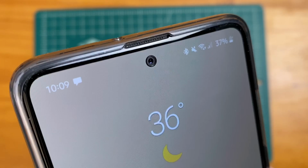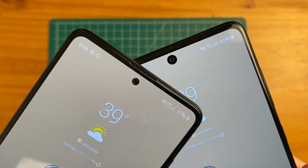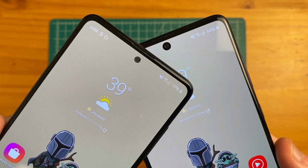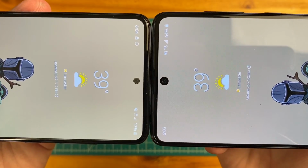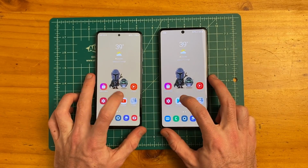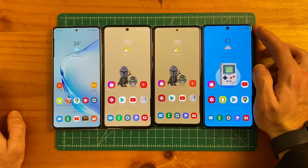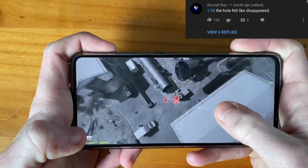I also love the compact and smaller size of the hole punch camera on the A51. I find myself bringing this up a lot, even though it might not seem like a big deal to you, the viewer, but that significantly smaller size cutout is a lot less distracting. I haven't found myself looking at it nearly as much as on the A71 and other devices with a larger cutout, and a good amount of you agree that it's much less of an eyesore in general.